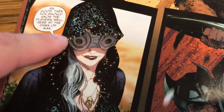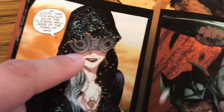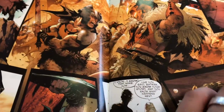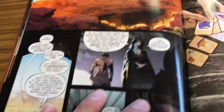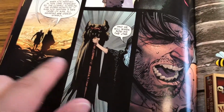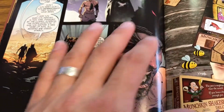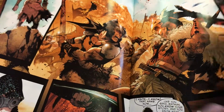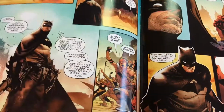I love the design, the cloak and everything, and the owl mask. I love this stuff right here. This is definitely George Jimenez doing this part. Basically she's taken him to the cave and she's talking about how he's been groomed from day one, that he actually went back in time. They saw him in his costume and that's what started the whole tribe of the bat in the first place.